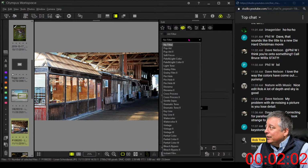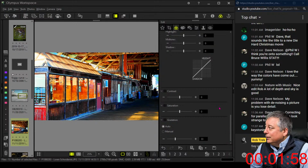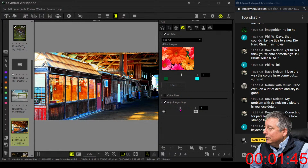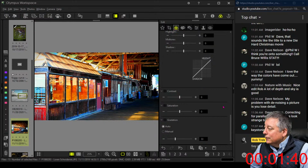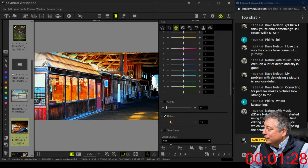Let's go a little bit gritty. I think we can go almost like a painting, like, yeah, a vignette, a little bit of, I wish I could darken this a little more. I bet the haze will do it. Let's see.